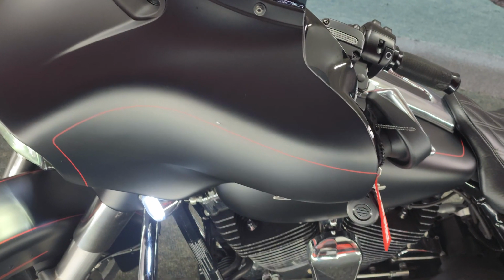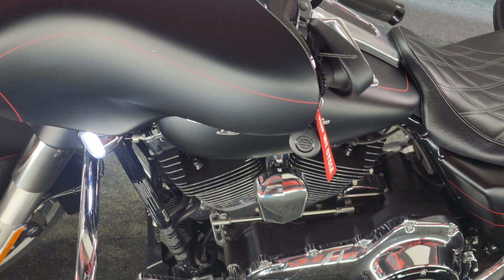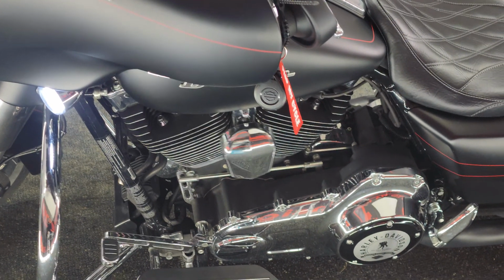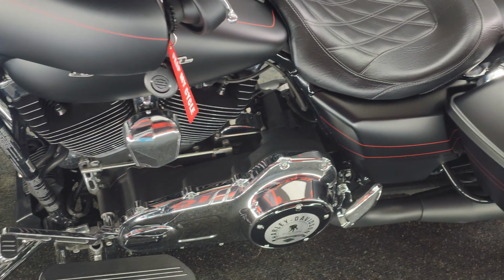So if you're looking for a Street Glide, this would be the one for you. Being a 2014, this thing has extremely low miles. It doesn't even have enough miles on it for Harley Davidson's recommended service. That tells you just how low the miles are.